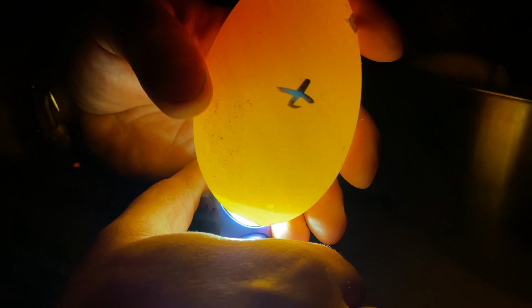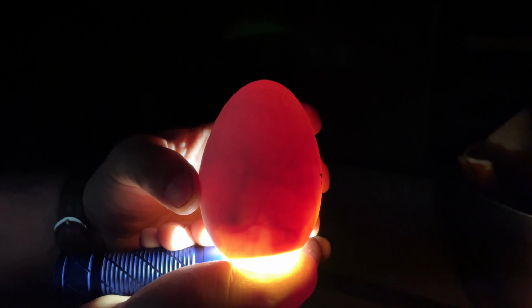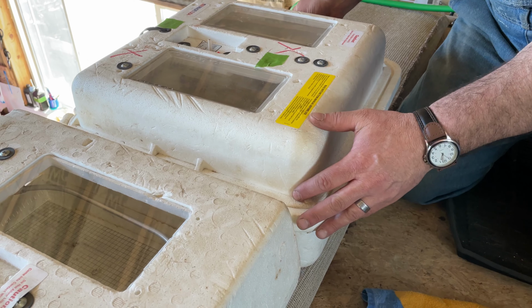After a couple weeks, we candled them. Some were duds, some were not. And we ended up with 6 eggs that had developing goslings inside. Each day we religiously turned the eggs and kept them at 90 degrees, but only one of them hatched.